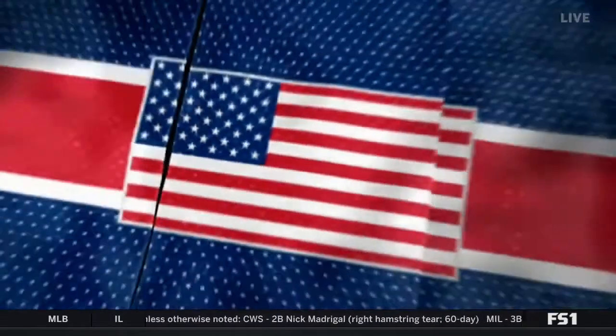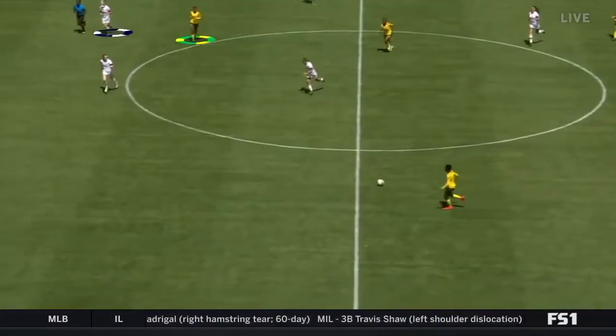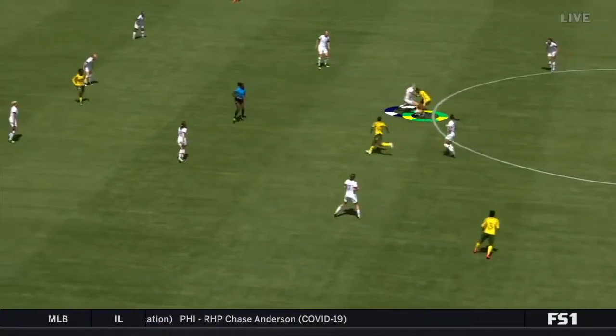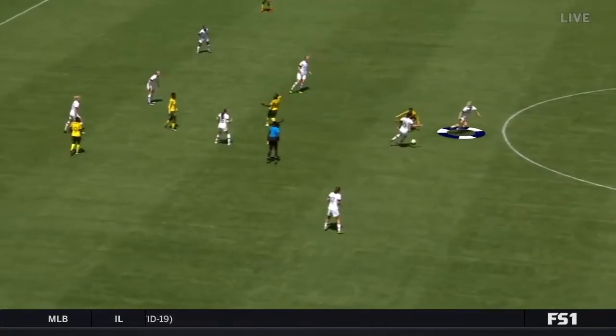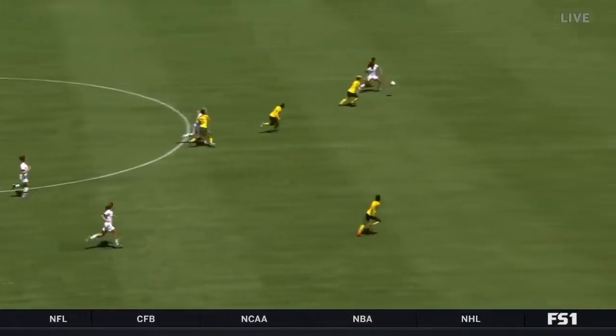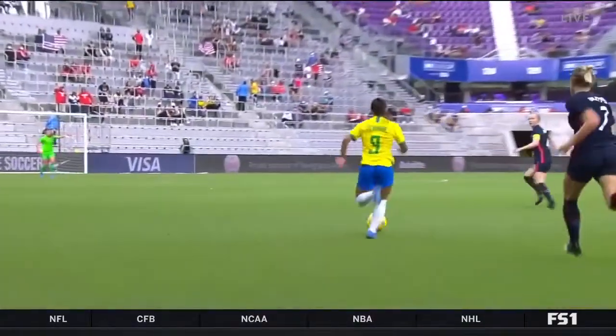I talked about Julie Ertz. She, in that midfield position, she is all over the place. She is winning the tackles. She is setting the tone. And look, I know that the U.S. team isn't going to face a lot of teams where they're under a tremendous amount of pressure, but when it is against the elite teams, you need somebody in there to clean up the mess, and that's what Julie Ertz does.